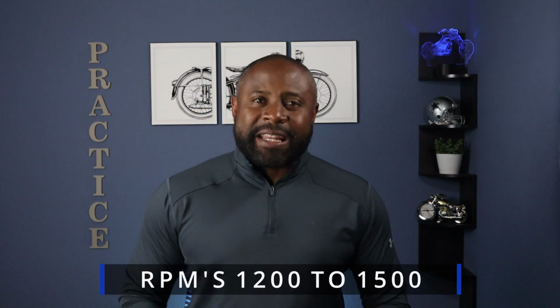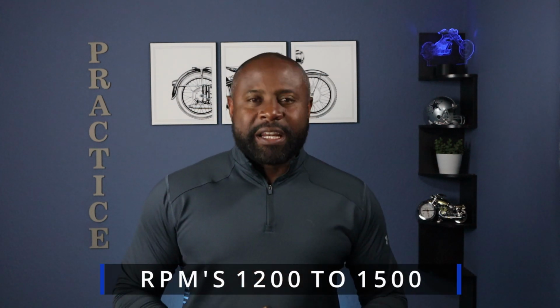Now, the first tip when it comes to the throttle is that you want to have your RPMs, or revolutions per minute, between 1200 to 1500, which is what we call reserve RPMs. Now, as I've said before, this does not have to be exact, as long as you're not idling through your turns. Now, let me explain 2 reasons why reserve RPMs are important.